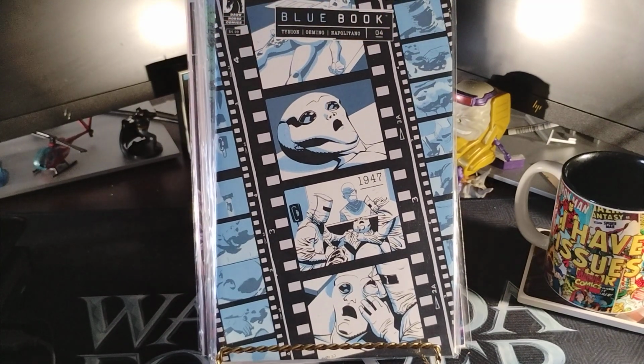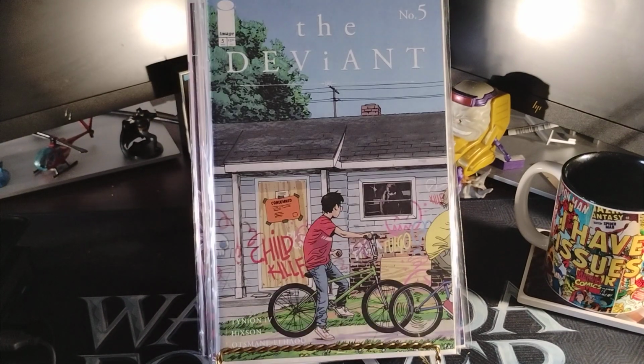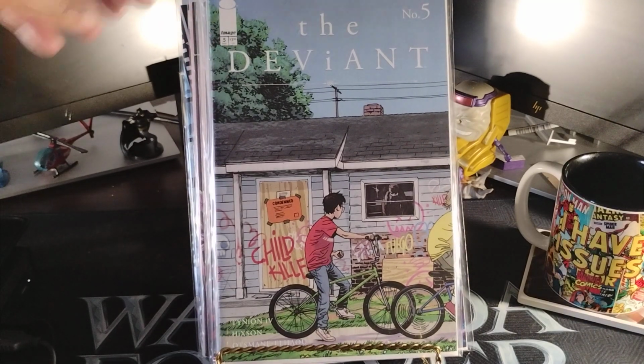Then from James Tynion again, we have Blue Book from Dark Horse Comics. Blue Book 1947, this extraterrestrial suspense thriller, which deals with aliens and alien abductions and things like that. Kind of reminds me of the Twilight Zone and The X-Files, as I've said before. I enjoyed the first story arc, it was really good. I haven't started reading this story arc yet, but this is issue number 4 of that exciting series.